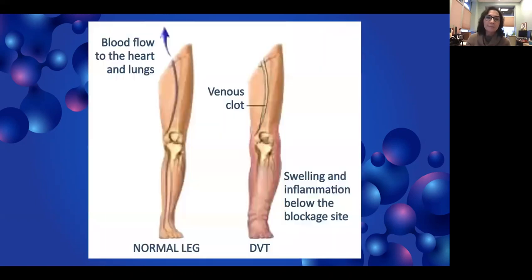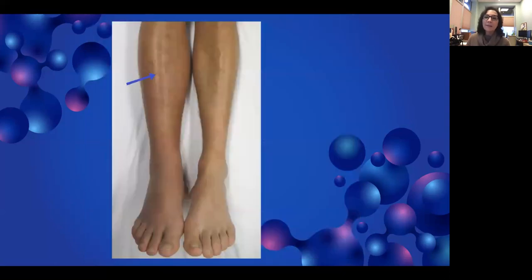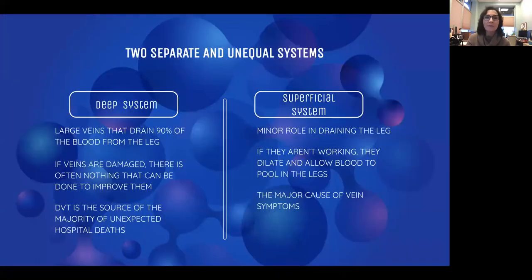And when that happens, we can have obstruction causing swelling and inflammation below that site of blockage. Usually, as this diagram on the left shows in a normal leg, the blood flow goes up to the heart and lungs. When you've got a venous clot obstructing, the lower leg gets very swollen because there's no way to adequately drain that blood out of the leg to go back to the heart. This is the kind of thing that you might see with deep venous thrombosis. The leg on your left, which is the patient's right leg, because we're looking at him, is very swollen compared to the other leg. Deep venous thrombosis can also be very painful.